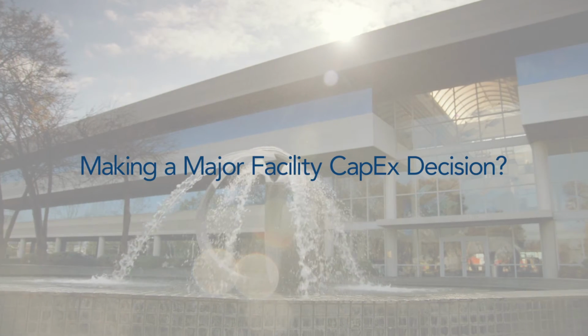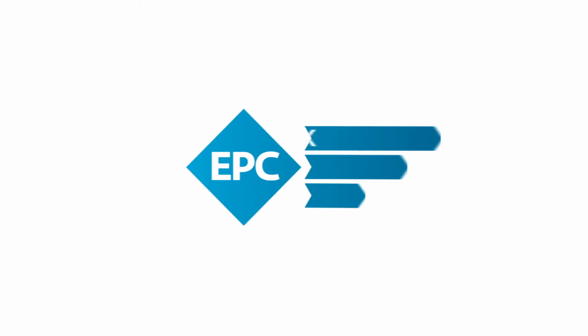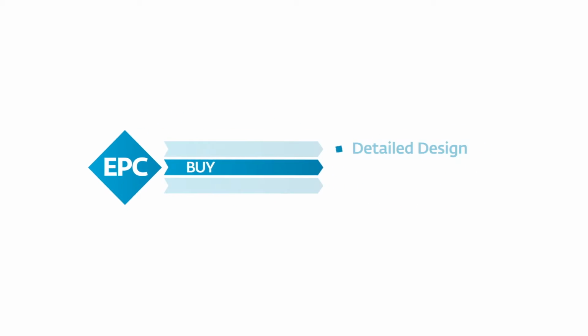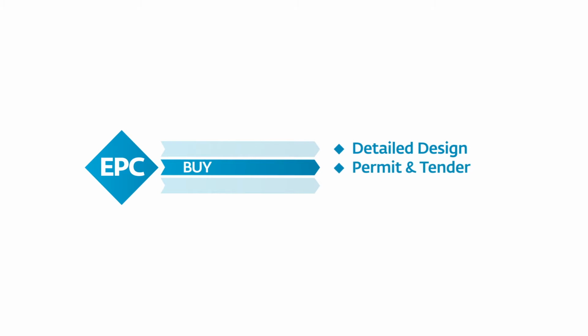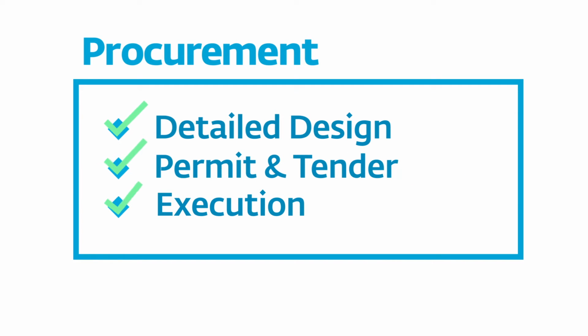Following the think phase of the CapEx roadmap, Haskell will help your company navigate into new territory. Phase 2, buying, includes detailing documentation of the assets to be delivered, securing the necessary external resources, and constructing, fabricating, buying, and installing the assets. These are Haskell's procurement components that represent the material acquisition of resources.